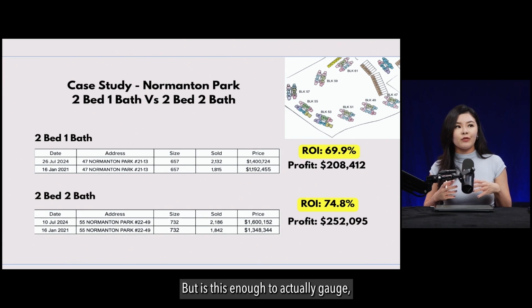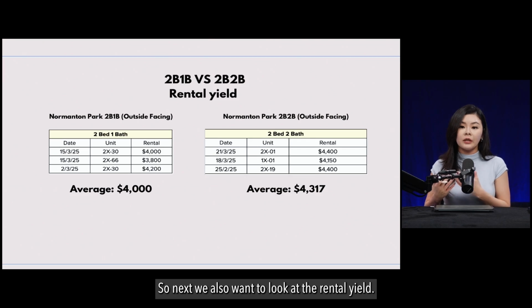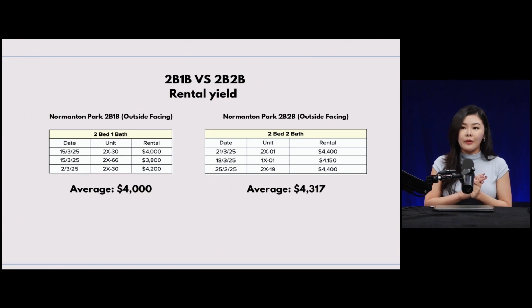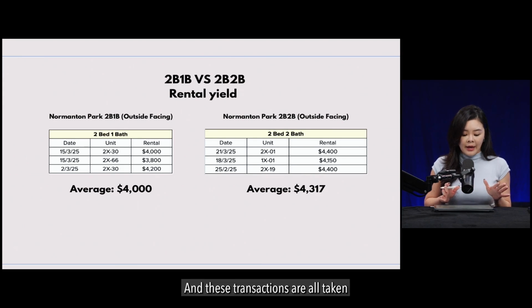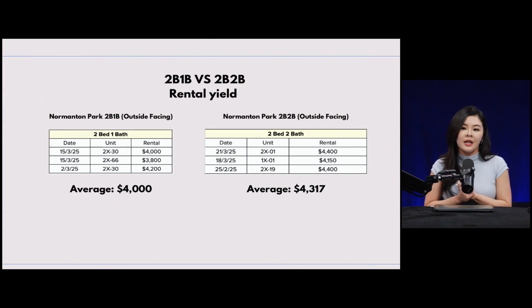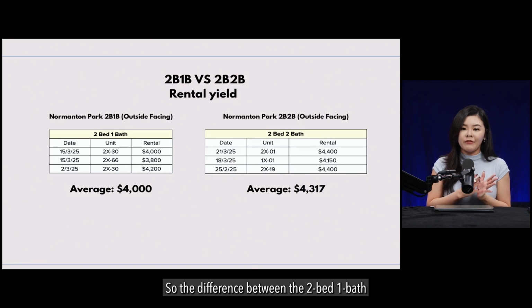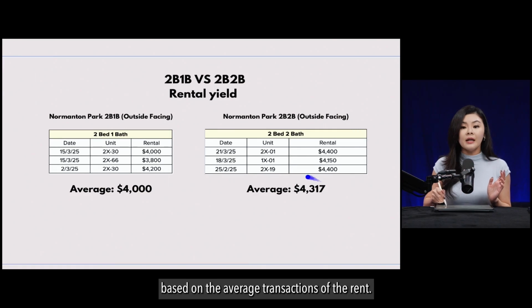But is this enough to actually gauge? Actually not. So next, we also want to look at the rental yield. For Normanton Park, I have 3 different units of each unit type to give us a better comparison. These transactions are all taken from about March to about late February, so a 1-month difference. The difference between the 2-bed 1-bath versus the 2-bed 2-bath is about $300 based on the average transactions of rent.